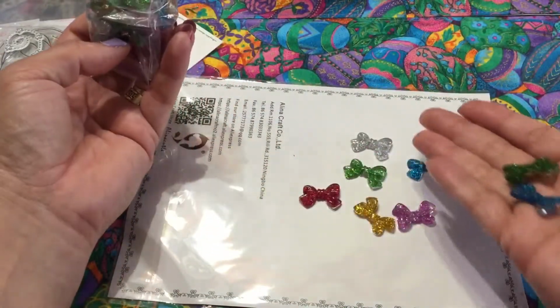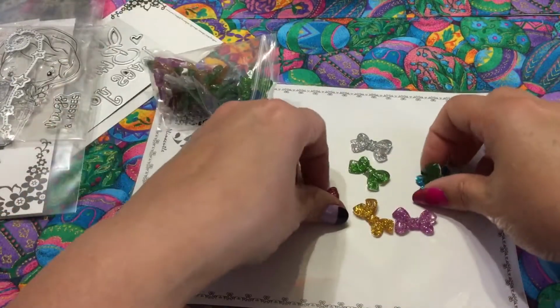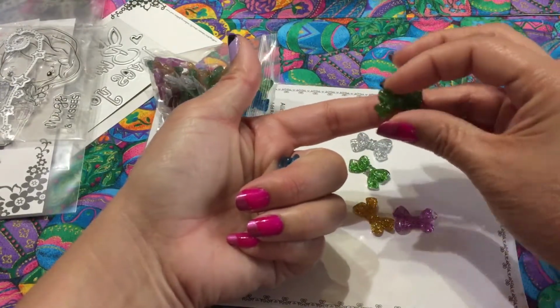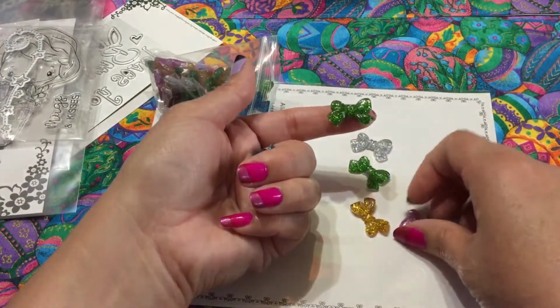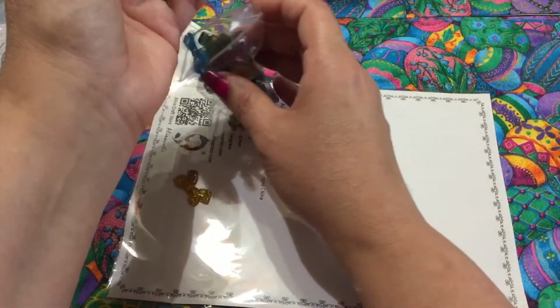I thought those were really, really super pretty, so I thought I would share those. Those would be really cute for different embellishments. But look, I'm going to kind of show you. I don't have a ruler with me, but you can see, like on your fingertip, it's the size of the tip of your finger or one part of your finger. But they're really, really super cute.